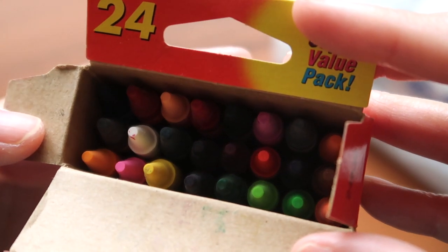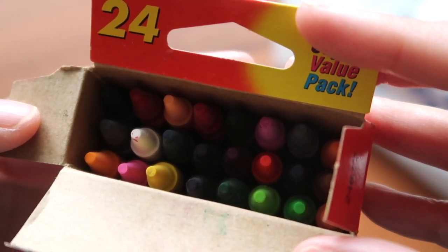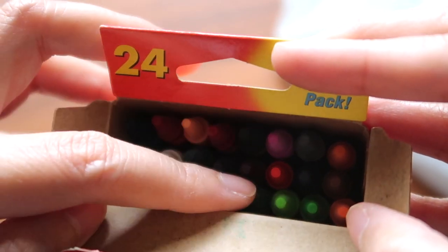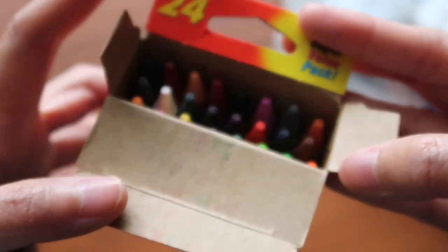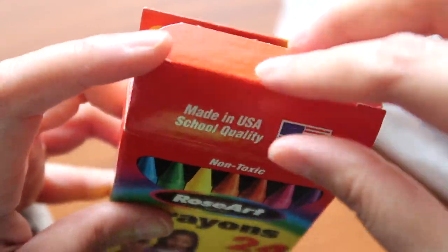We have 3, 6, 9, 12, 15, 18, 21, 24. It's really intact. 24 and unused.